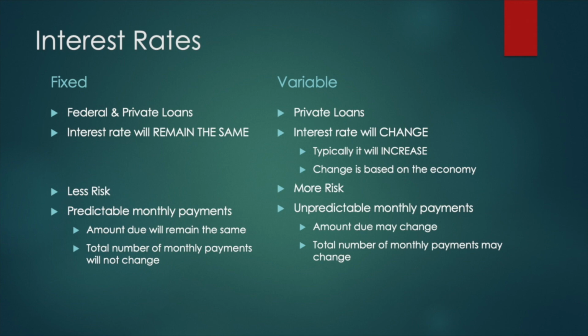The last 2 big differences between fixed and variable interest rates is that there is a lot less risk associated with fixed interest rates. This is due to having predictable monthly payments. The amount due on a fixed interest rate loan is not going to change on a month-to-month basis, as well as the total number of monthly payments will not change over the life of the loan.